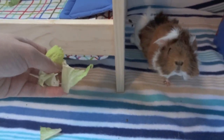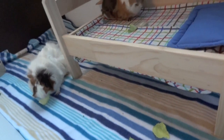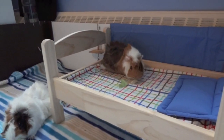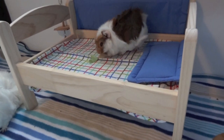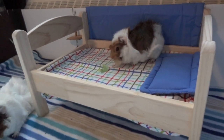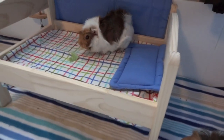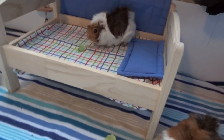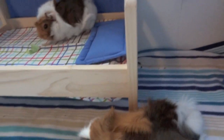Come on, Juno. Yes, I hear you, Pash. Pip. There. Winnie's looking for the rest of her food. Isn't that fun? Kind of a hard surface up here still, so I'm gonna have to add some more cushions to it or something to make it more comfy. Maybe a little fleece blankie.